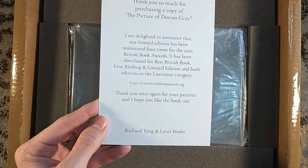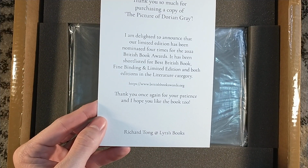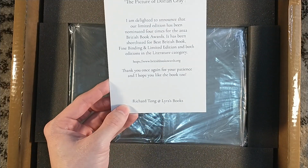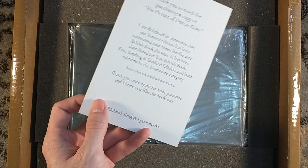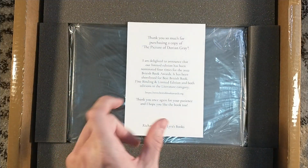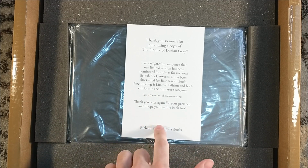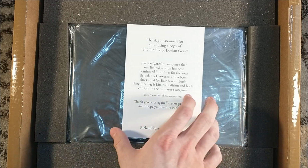I'm delighted to announce that our limited edition has been nominated 4 times for the 2022 British Book Awards. That is incredible. I keep forgetting to ask for Richard Tong's autograph. I need to see him and collect. He had a note with Stardust. He has a note here. I need him to sign this note. That's what I need.